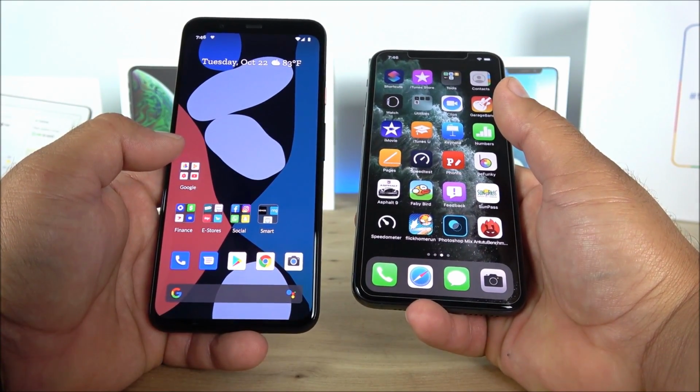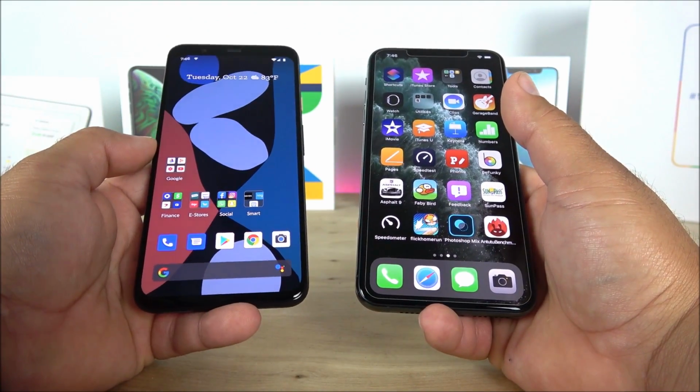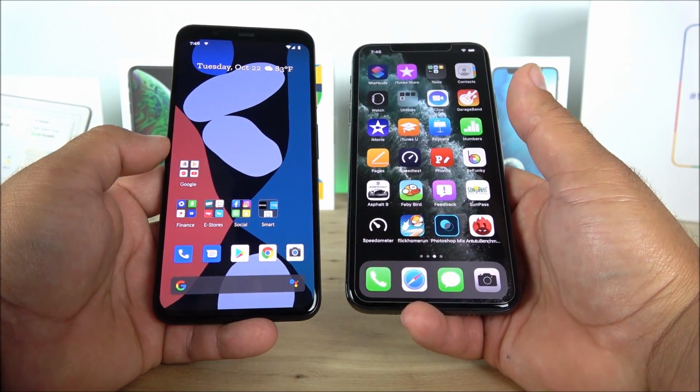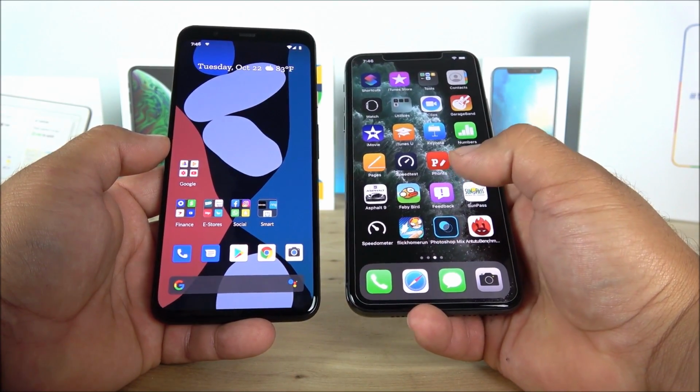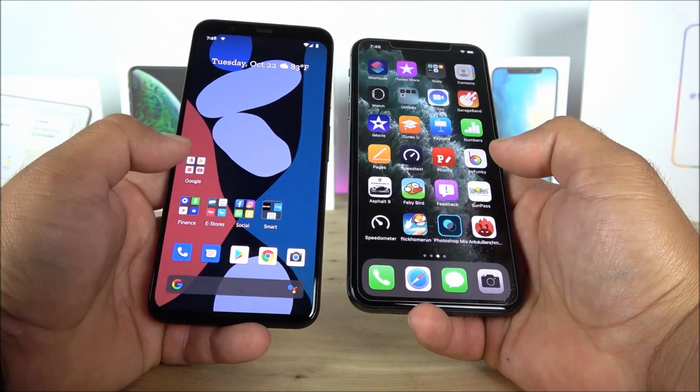It just depends on how the application was optimized. Keep in mind that we have the latest here for Android, the Android 10 operating system, and this is iOS 13.2. I have the beta version number 3. So there we have it for some apps comparison.